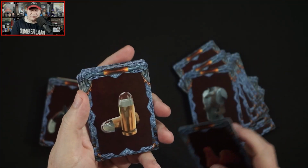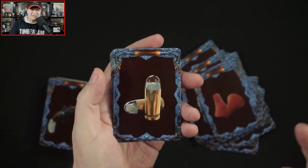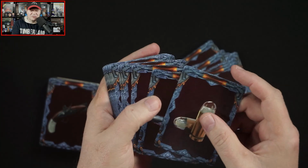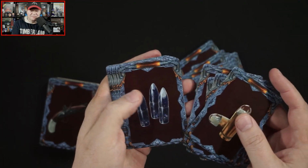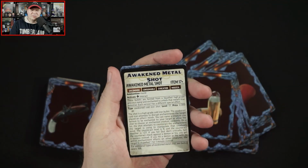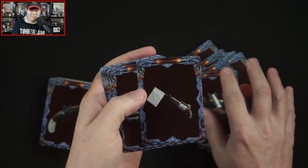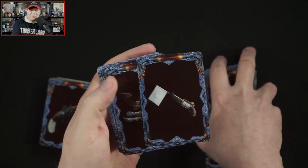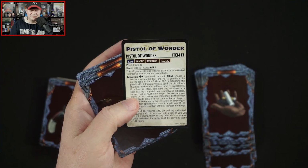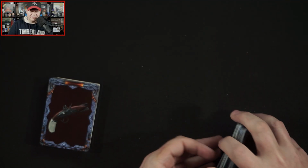It's been a while since I went through Guns and Gears, so I forgot a lot of this stuff. Bullets, obviously enough. Glue bullets. So we've got the various different kinds of bullets as well. Shotgun cartridge. Awakened metal shot. Okay. Fake flag pistol. Pistol of Wonder. All right. So I'll give you an idea of the two different decks.